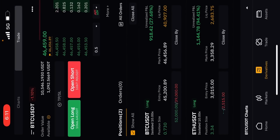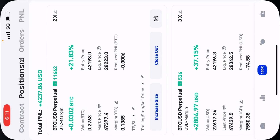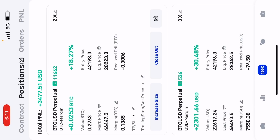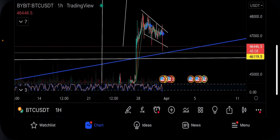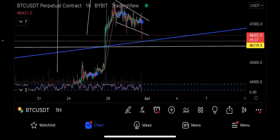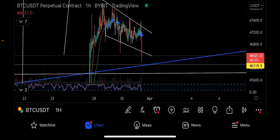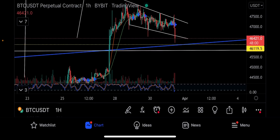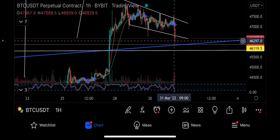My Bitcoin trade dropped a lot. Still $918 in profits, up 27%. My Ethereum trade is still $1,100 in profits, 94%. My Bitcoin trades over on Femex went from $4,237 profits to $3,400, so around an $800 drop on this Bitcoin drop. But I am monitoring closely. I think Bitcoin will hold here because of this blue trend line, this 2-year trend line, and the fact that Luna is going to be buying another 9 billion. So if I was Luna, Do Kwon, I would be buying up here.